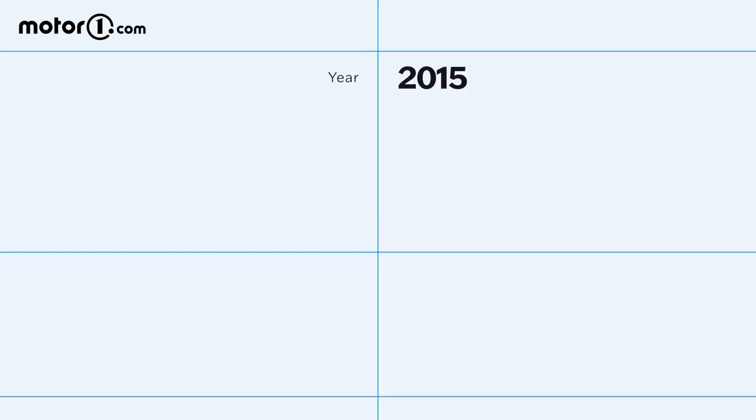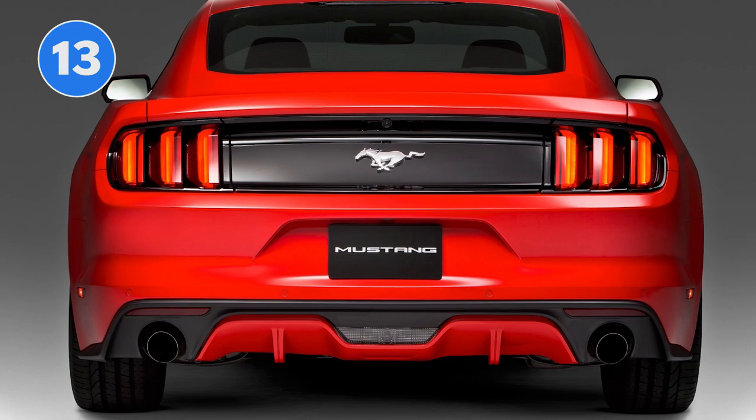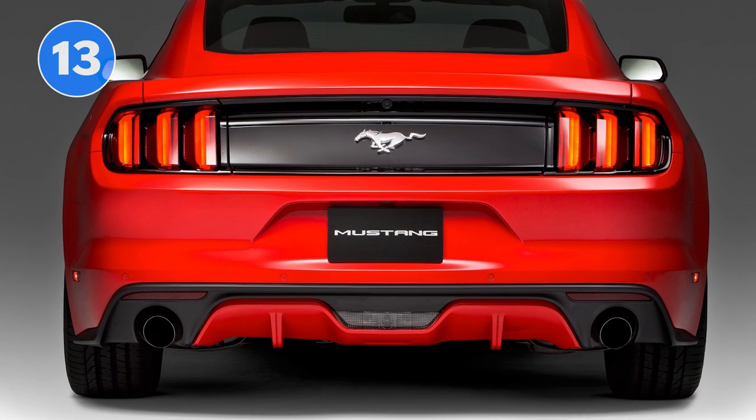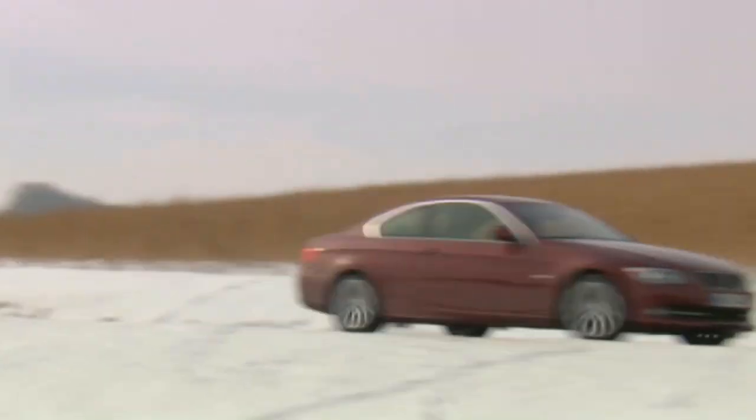At that price, you get a 3.7 liter V6 engine, good for 300 horsepower, paired to either a 6-speed manual transmission or an optional 6-speed automatic. We can't recommend the manual highly enough. And the car will still get you to 60 miles per hour in 5.5 seconds. And there you have it. Some of the best 300 plus horsepower cars you can get for under 10 grand.